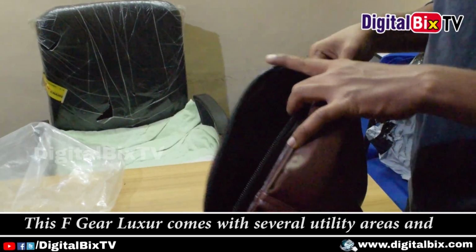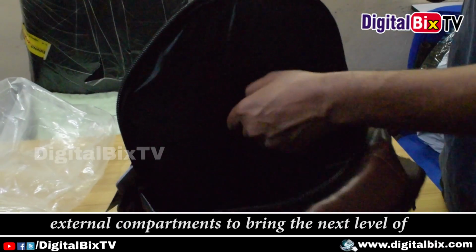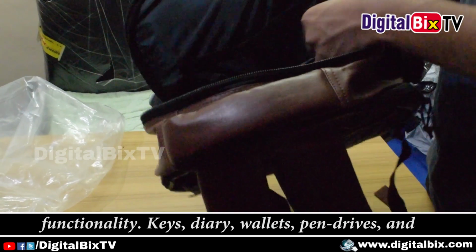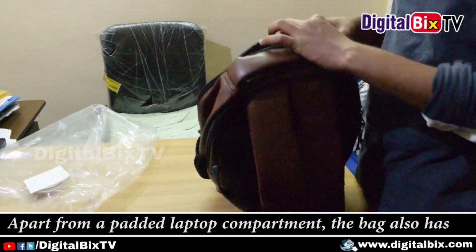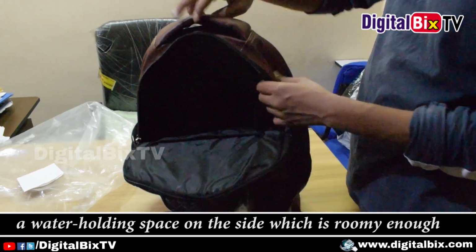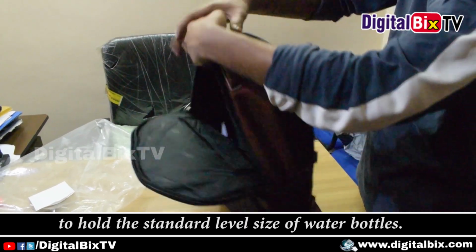This F-Gear Luxur comes with several utility areas and external compartments to bring the next level of functionality. Keys, diaries, wallets, pen drives and smartphones can be neatly organized in the backpack. Apart from a padded laptop compartment, the bag also has a water bottle space on the side which is roomy enough to hold the standard size of water bottles.